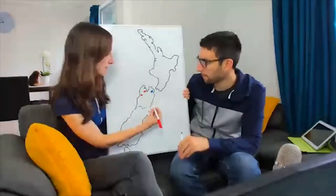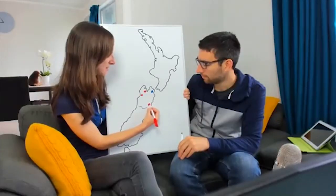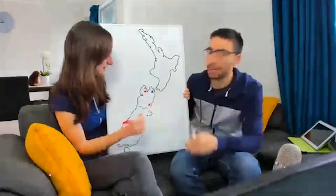Okay, another really awesome place, in my opinion, is Kaikoura. That's classed as the top, obviously. Yeah, I think it's going to be more here because that's where Christchurch is, where it finished. Anyway, it's fine. Christchurch is more here. Okay. Yeah, okay, right, fine.